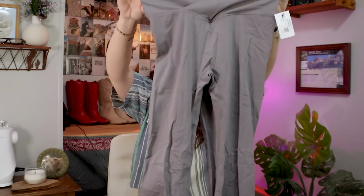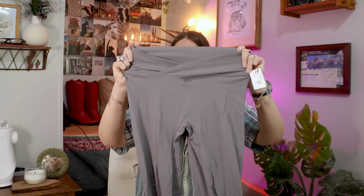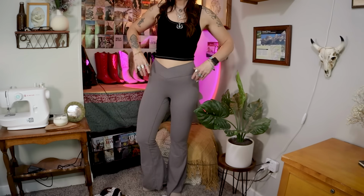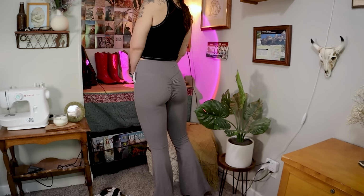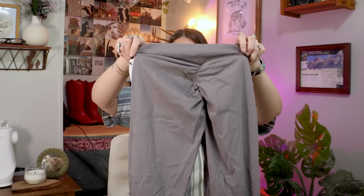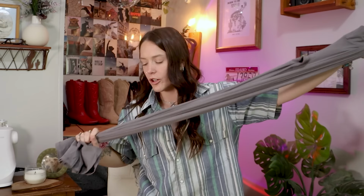Okay, I have absolutely no idea what brand these are. They have no tags or logos on them, but they're these little cross front flare leggings, and they have the butt scrunch, which I love. We all love a moment where our butt looks good, am I right? I have a ton of activewear, but I don't have any flare legs, so hopefully these fit well. But they've got good compression, which I like.